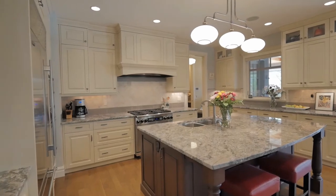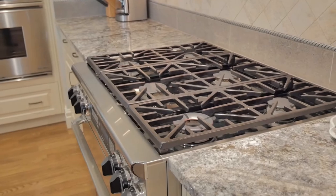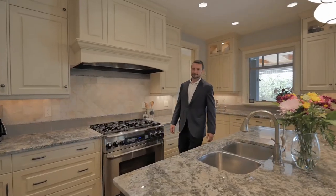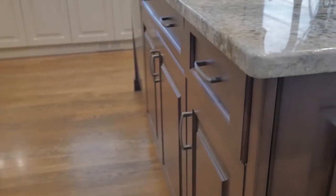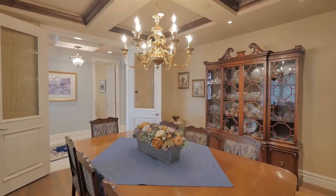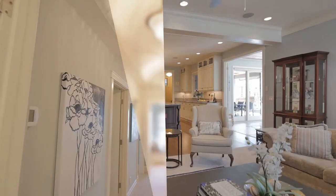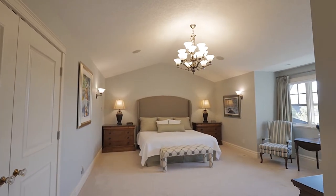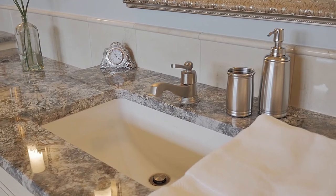The open concept kitchen is decked out with high-end appliances, Sub-Zero decor, two ovens, six burner gas cooktop, a prep sink, full wood interior cabinets, and granite counters. Finished with transitional timeless elegance and quality materials from the highest quality of residential construction.